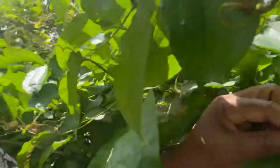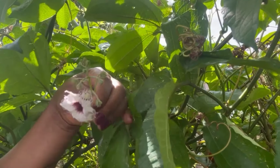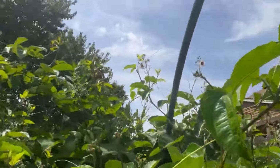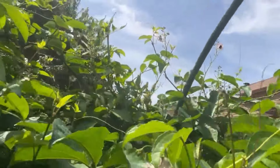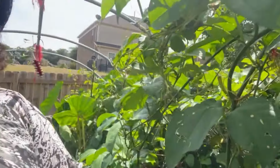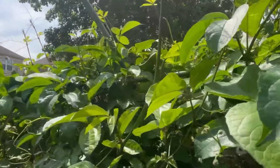So this is the ugu. It's doing rather very well. And this, like I said before, is the male part of it. Actually, I will put the male and the female together, and you will see the difference on your own. This is the male part of ugu. The ugu actually is doing very well. I'm going to do another round of harvest this weekend. Yeah, the ugu is still going.